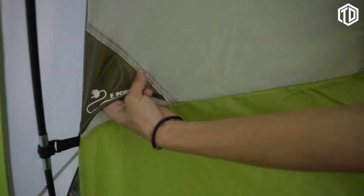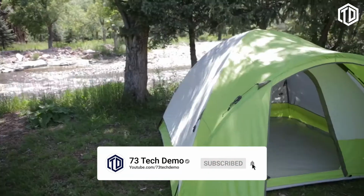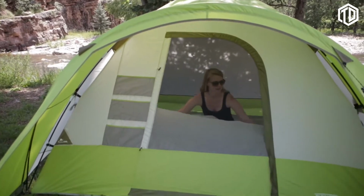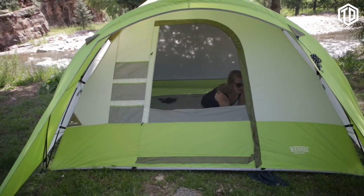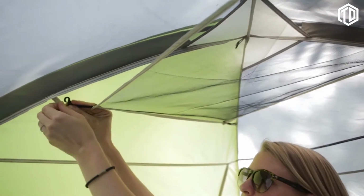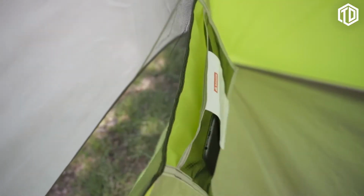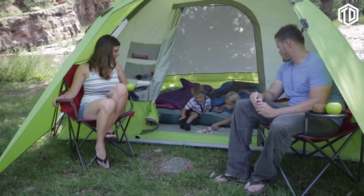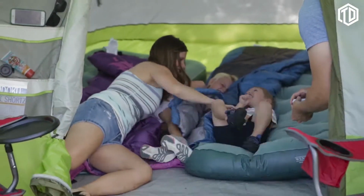If you want to plug in, the E-port allows electrical cord access. The large D-style doors make entry and exit into the spacious interior hassle-free. Each tent comes with both a gear loft and several convenience pockets. For your next camping adventure, the Portico has everything you need to make the outdoors even better.